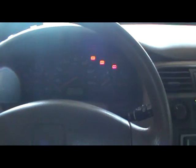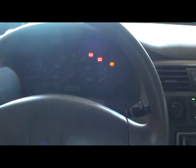Okay, this is the second startup. It acts a lot different starting up, that's for sure. So I'll get my seatbelt on.